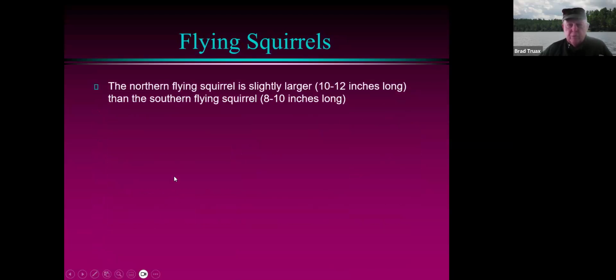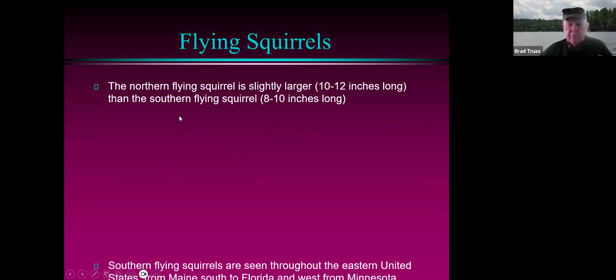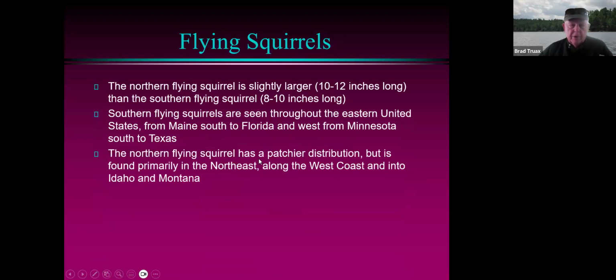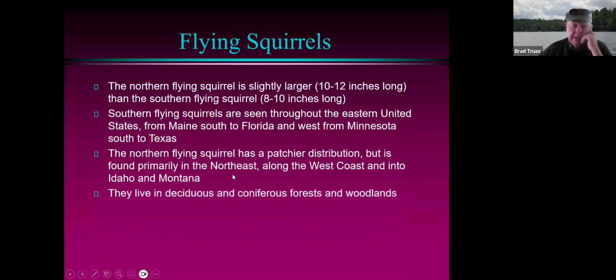There are two types of flying squirrels, the northern one and the southern one. The northern one being somewhat larger. And the southern flying squirrels are seen throughout the eastern United States, all the way from Maine down to Florida, and west as far as Texas. But the northern flying squirrel has a patchier distribution. They're found primarily in the Northeast and along the West Coast into Idaho and Montana.